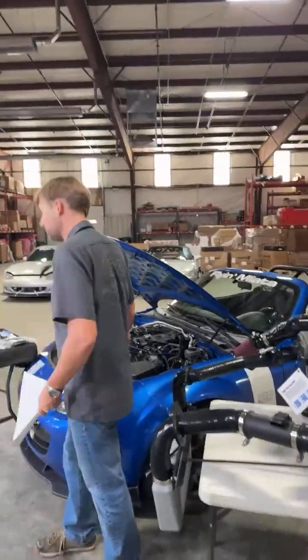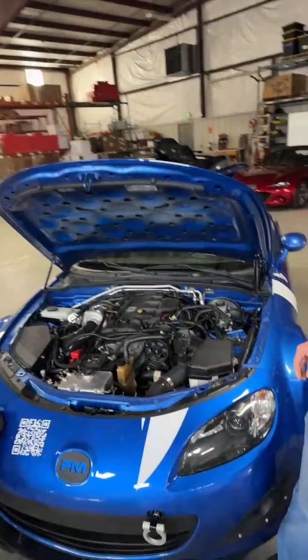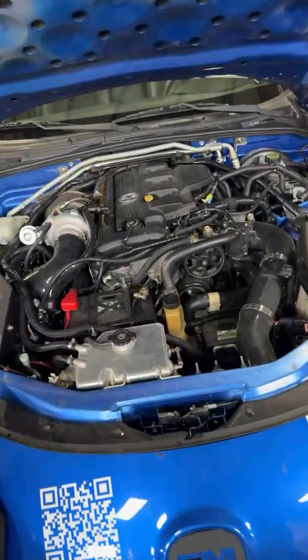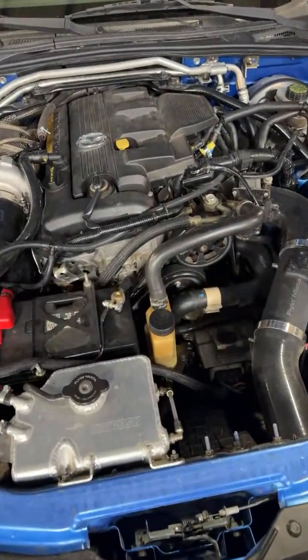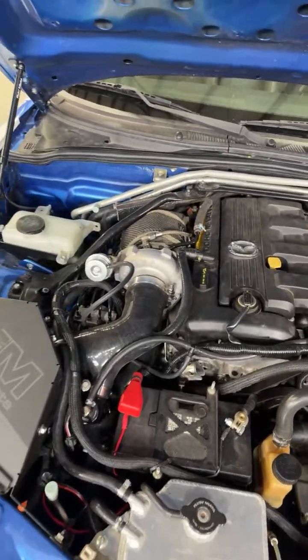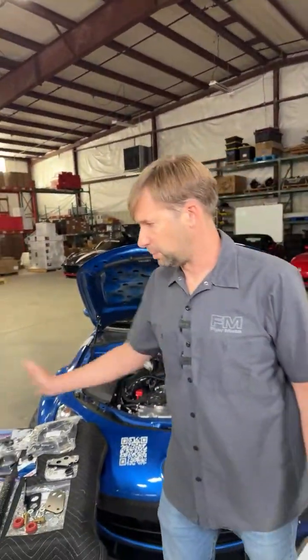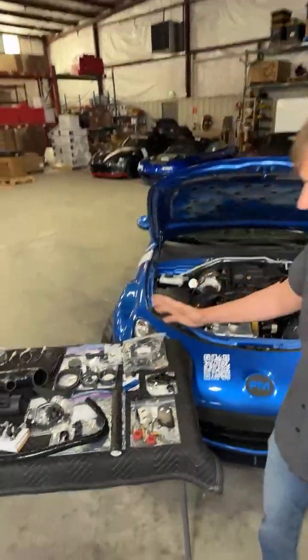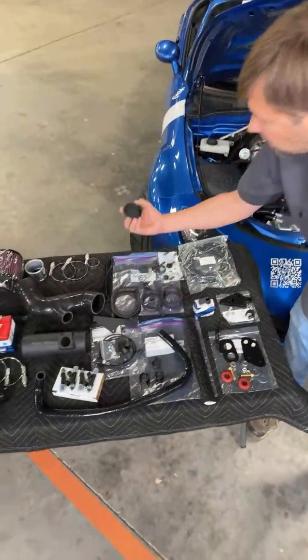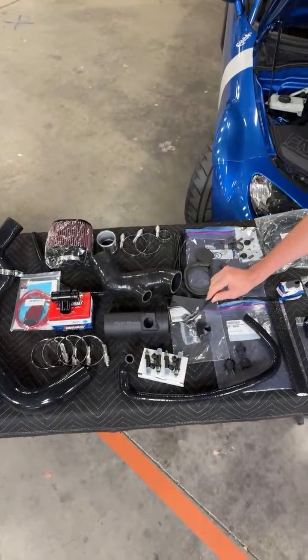We have our faithful test mule here, Nancy. Many, many miles, track, cross-country trips, all sorts of that stuff on this car. And we have a complete kit. So this is a complete production kit with all the parts, all the small little widgets that we have to make it as complete as possible.